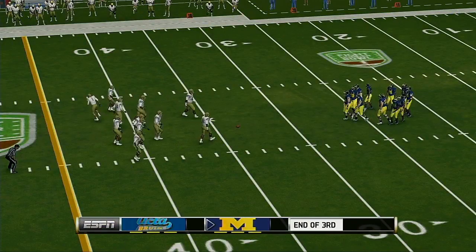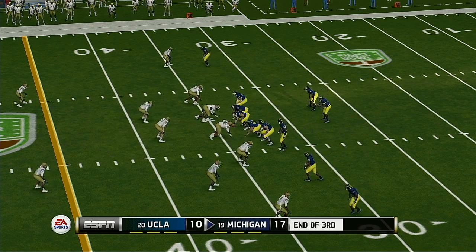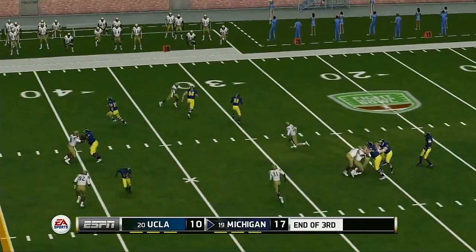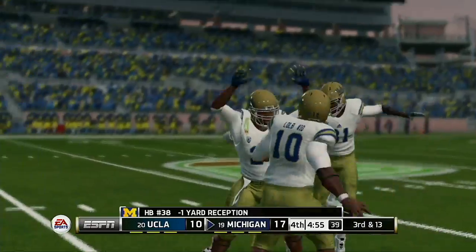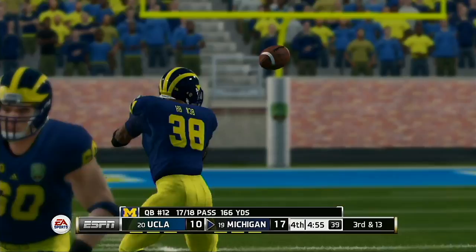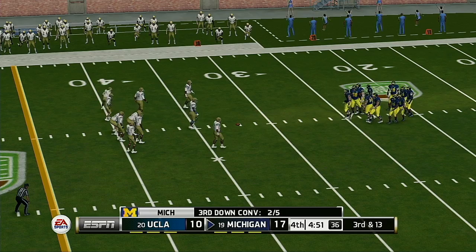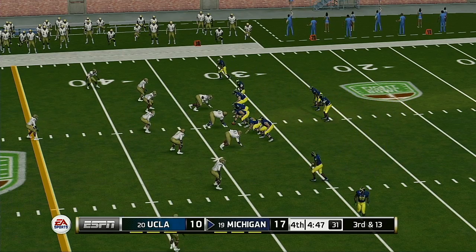Into the fourth quarter now, and we're back to the action. Catches it. He's immediately tackled behind the line. That'll be a loss of one. Really, they just had nowhere to go after the catch. It's third and 13. Ball on the 32.